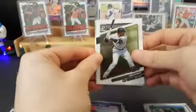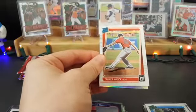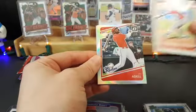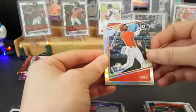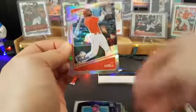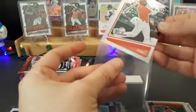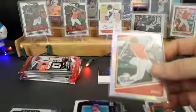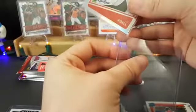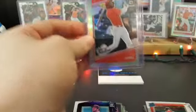Pack 2. Luis Robert leads us off for the Chicago White Sox. Tanner Houck, rated rookie for the Red Sox. A nice silver, the Rookies, Jo Adell going out to the Angels. And Lights Out, Trevor Bauer going to the Dodgers. Nice silver, Jo Adell there.